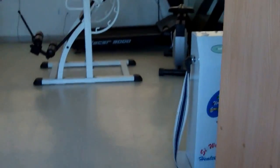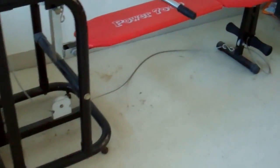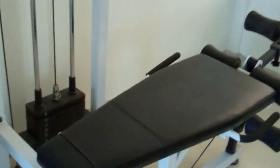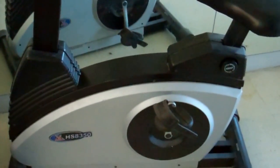Physical training room. I'll be honest, I don't think this room gets a lot of use, but here it is. They got a little Nautilus. The cable isn't even hooked up, so no one's using that. Little leg extension and curl machine. That's not too bad. Treadmill that is not plugged in, and little bicycle there.